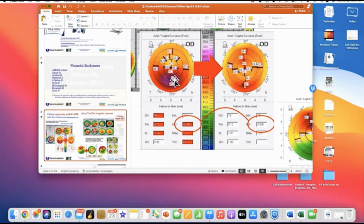This is a tough lesson to learn and a tough thing to explain. And even if you explain it, that patient will be sitting next to one of your LASIK patients that came in with a -3 and is walking around uncorrected 20/10.